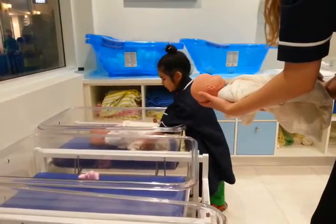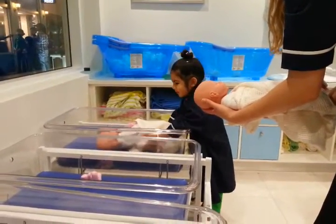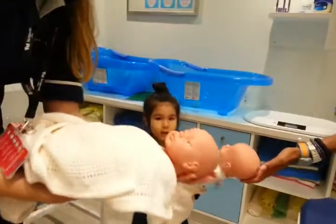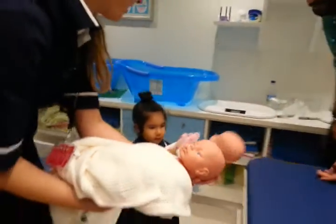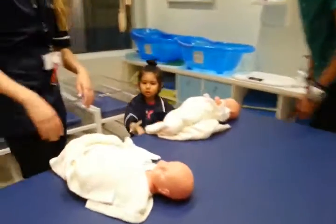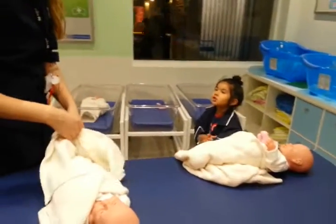One hand under the head. Oh. Yeah. You got it. Good. I'm just going to support the neck though, see? I'll hold it from here. All right, you're going to put the baby on the table gently, okay? Nice. Perfect. Yeah, what we're going to do is we're going to undress the baby.